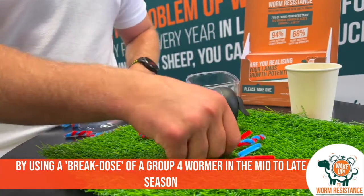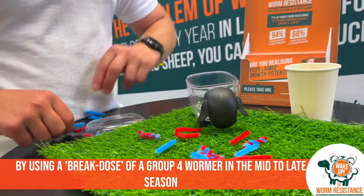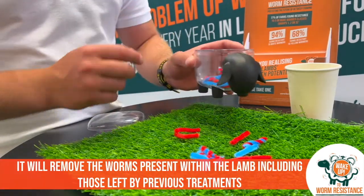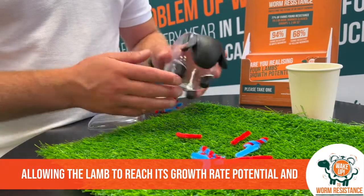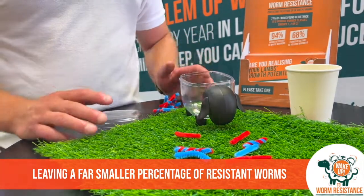By using a break dose of a group 4 wormer in the mid to late season, it will remove the worms present within the lamb, including those left by previous treatments, allowing the lamb to reach its growth rate potential and leaving a far smaller percentage of resistant worms.